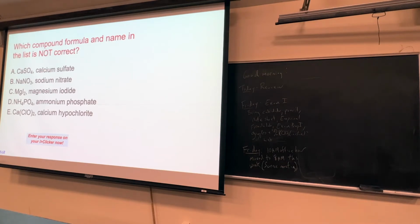Ionic: positives, negatives, true separation of charge, all right? Notice that none of these compounds have Greek prefixes. Good. Greek prefixes are the domain of covalent bonds, nonmetals plus nonmetals. So you're not going to see any Greek prefixes here. These are all ionic.